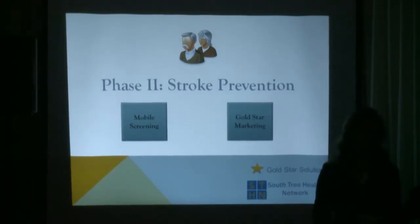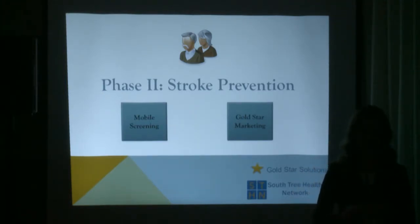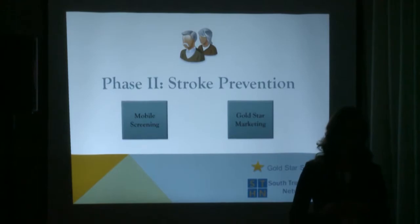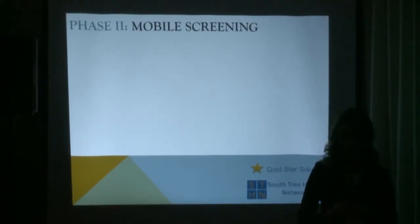So phase 1, like Kenneth mentioned, focuses on improving care after a stroke has happened. Phase 2 focuses on preventing the strokes to begin with, and this is targeting the patient itself. So the first component of phase 2 is a mobile screening program.